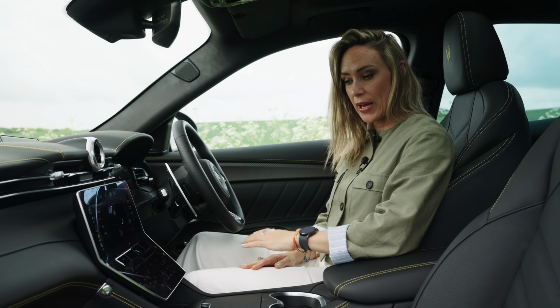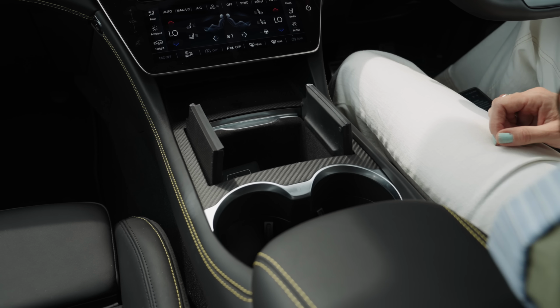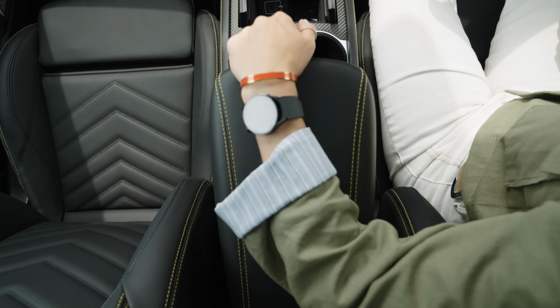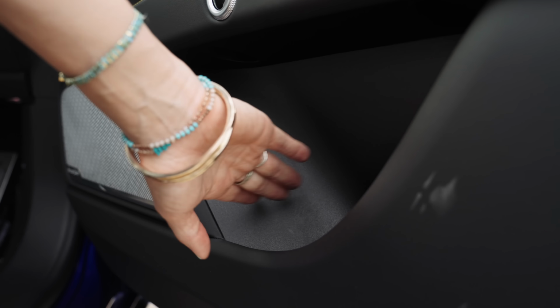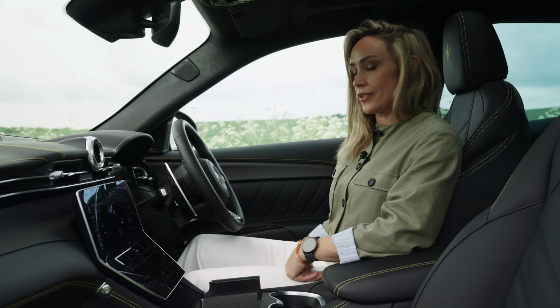And that leaves space for a wireless phone charging pad, little storage area here, two good-sized cup holders and a nice large storage area in the armrest, which is needed because the door pockets are minimal thanks to a rather large speaker. And while we're in this area, note the lack of door handles.